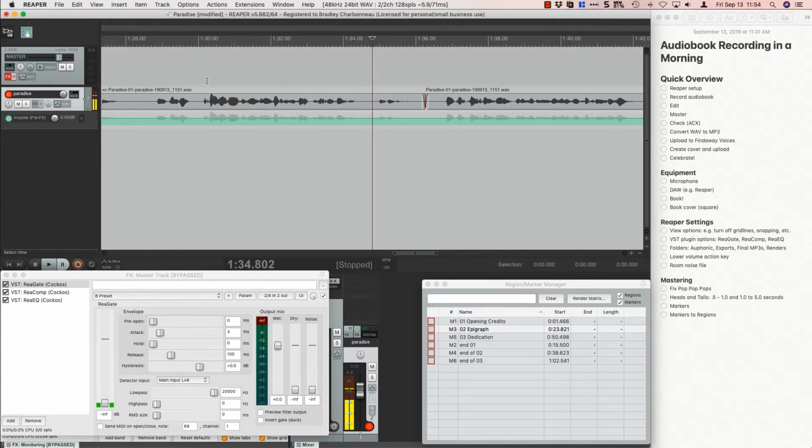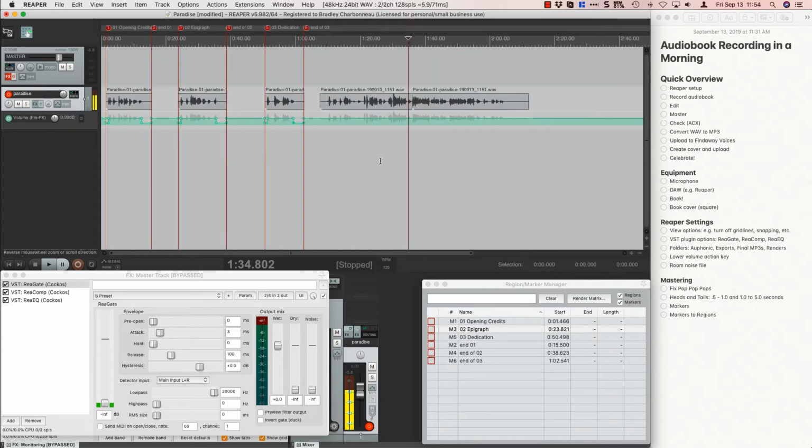Okay, so if you think, oh, you know what, that's too much space in there, I just grab a little space, Command delete, and shorten it a little more. Okay, that's it. We just edited a fix. I made a mistake. I did pop, pop, pop, and I fixed it.